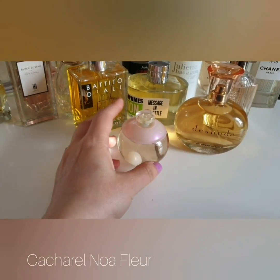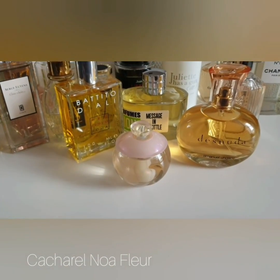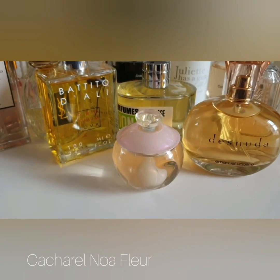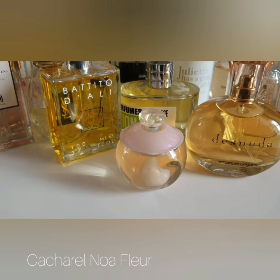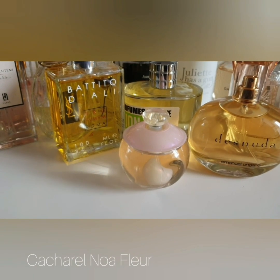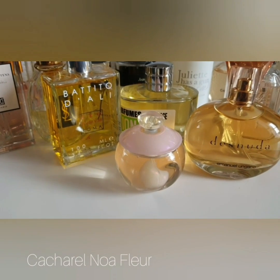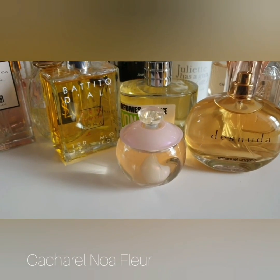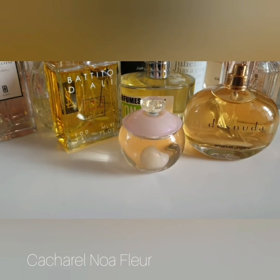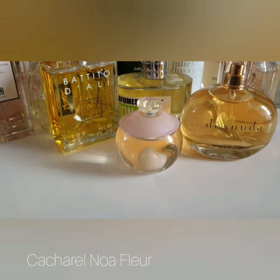Okay, the second last one is this odd looking ball here. This is by Cacharel, and this is the Noa Fleur. This is a flanker to Noa. Very fresh, very musky, floral, green, very easy to wear, delicate kind of fragrance. Non-offensive. It's not going to maybe get you compliments or anything like that, but it's just a scent to wear to work, just so you can at least smell nice, I guess. So it's a very green, floral type of musky scent. Very easy to spray on and just walk out the door. It's very easy to wear.